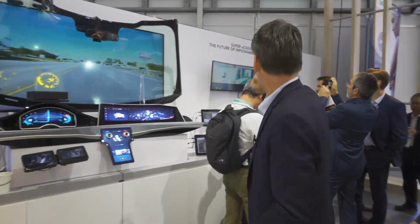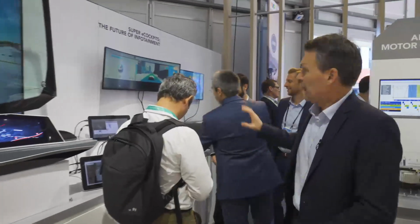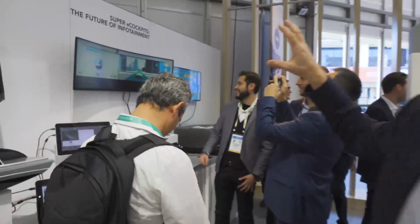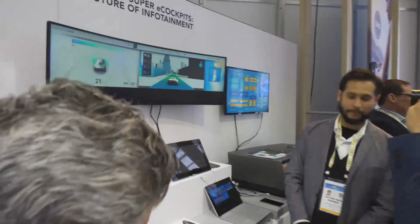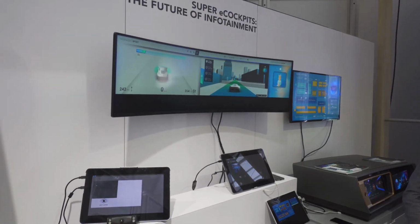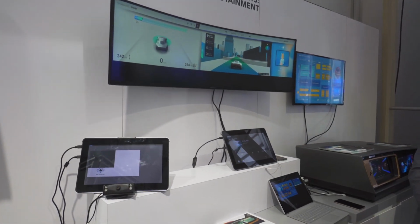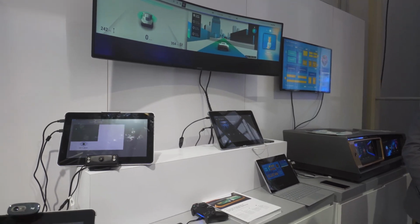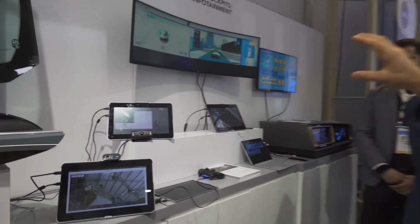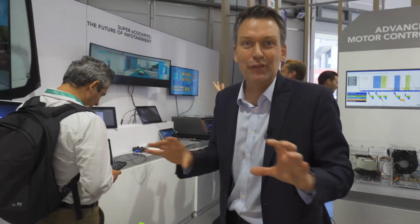Now if you move over there, you see here a demo with Unity. This is a company that is doing gaming environments, rendering for gaming environments. And what they did is they ported their solutions onto our i.MX 8 Quad Max. And we have basically a huge display here, and this i.MX 8 Quad Max is operating these rendering solutions. Basically we could do gaming in the driver console.